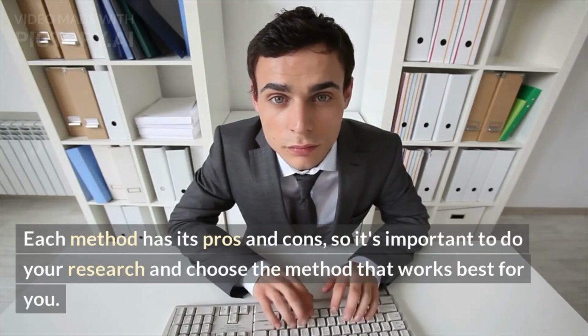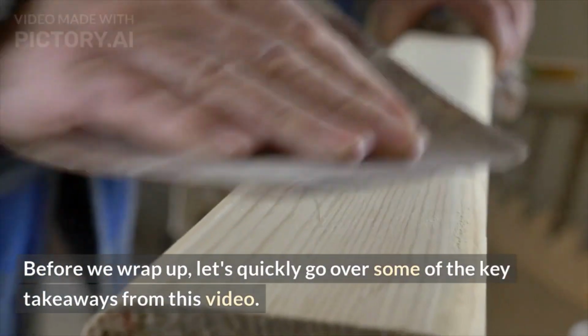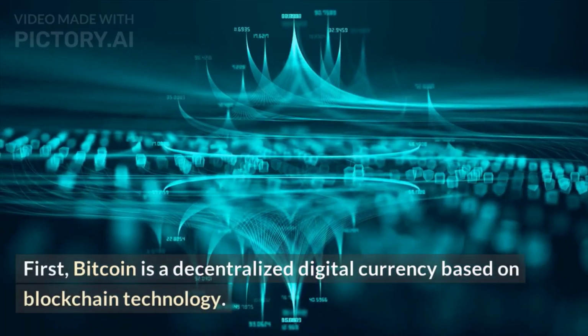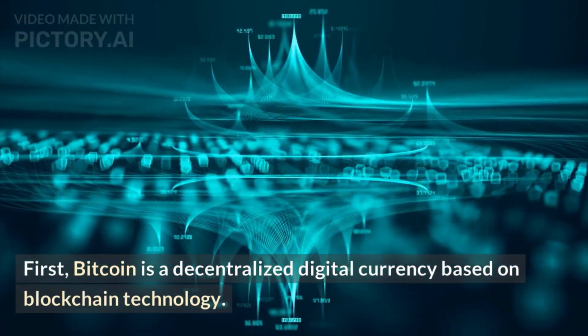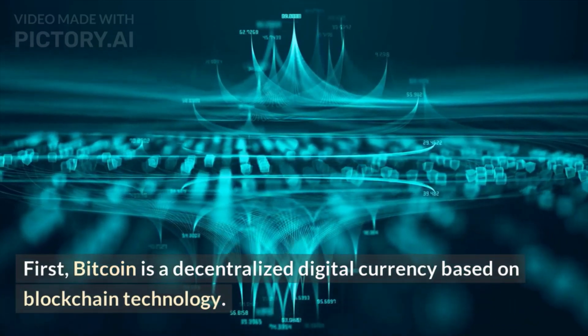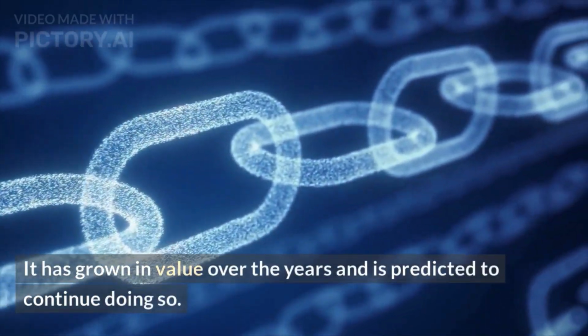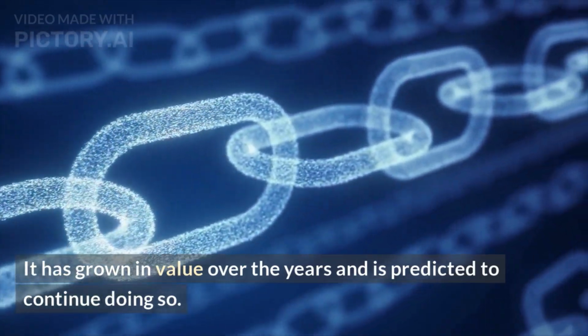Each method has its pros and cons, so it's important to do your research and choose the method that works best for you. Before we wrap up, let's quickly go over some of the key takeaways from this video. First, Bitcoin is a decentralized digital currency based on blockchain technology. It has grown in value over the years and is predicted to continue doing so.